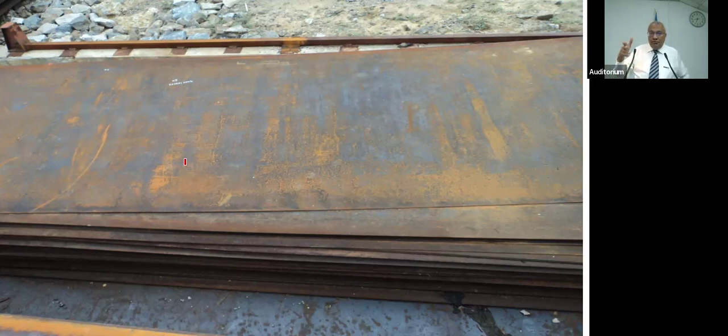So if you don't know your mill scale, then you'll say, Sudhakara doesn't know.